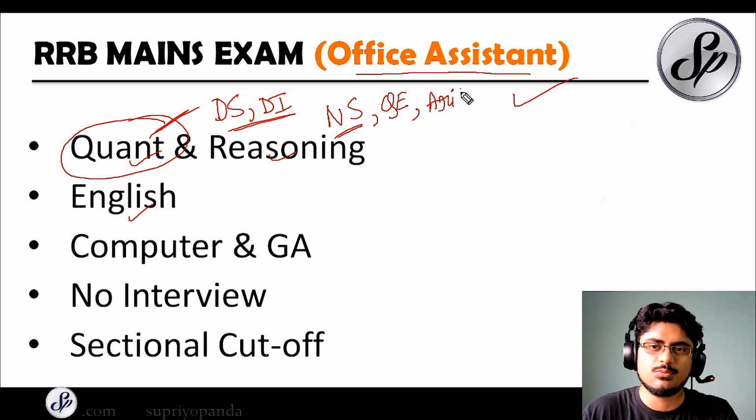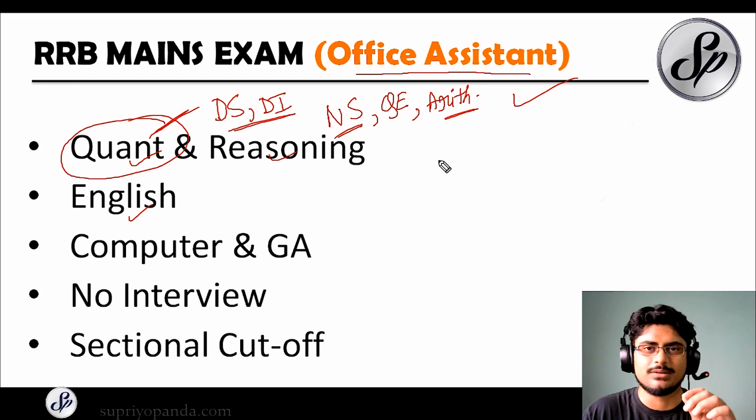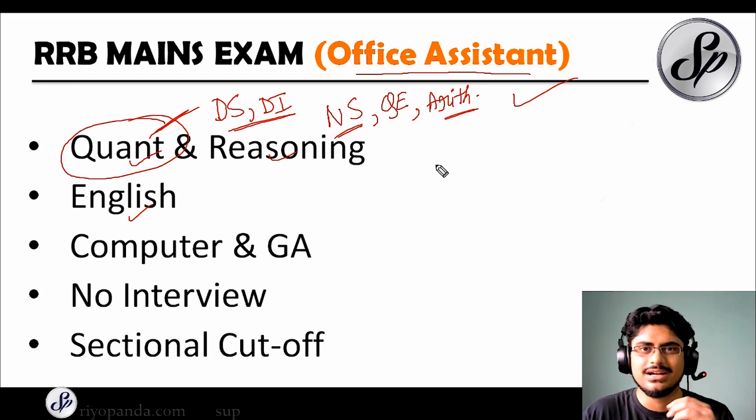Now the arithmetic, when I am talking about arithmetic, I am mentioning all the easier questions. So there might be some time and distance questions, some boats and streams, or the different partnership questions, the average, the profit and loss, the simple interest or the compound interest. Those types of questions are not that difficult. So try and pick them out, because sometimes I have seen that students are not even looking into those arithmetic questions. Directly they are going to jump into the difficult ones. So don't make that mistake.